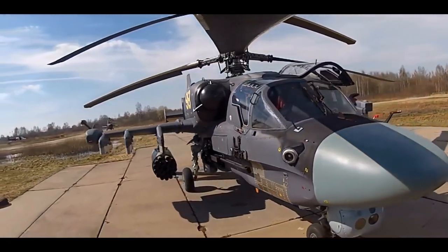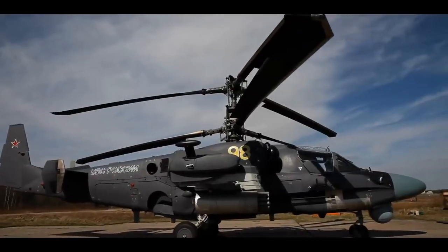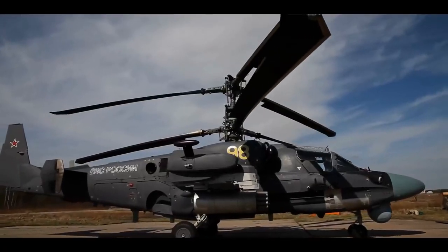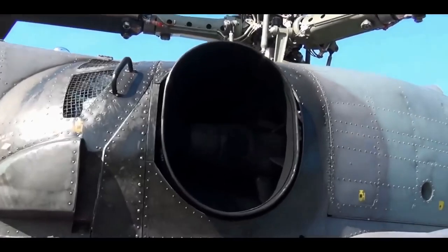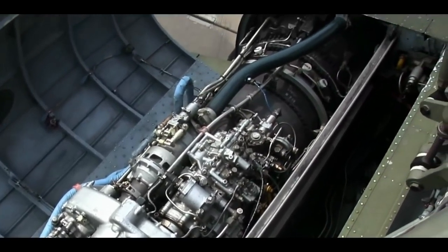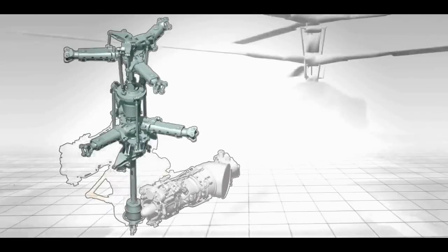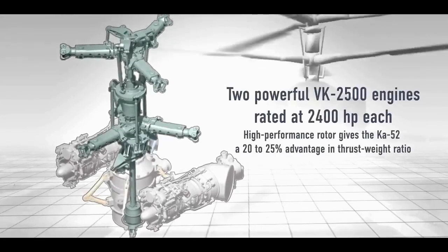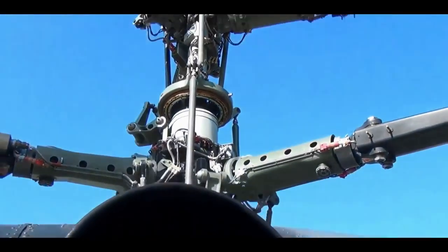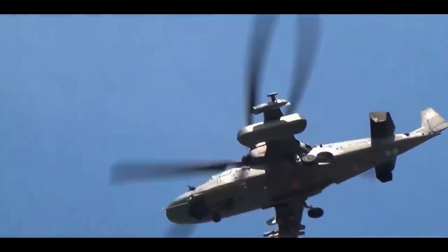Rosoboronexport and Russian Helicopters are presenting the Ka-52, a new generation scout attack helicopter. Its power plant includes two powerful VK-2500 engines rated at 2,400 HP each. The helicopter uses a high-performance coaxial rotor. An important feature of the Ka-52 is the absence of the tail rotor, which significantly improves the efficiency of helicopter control and flight safety.